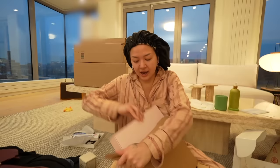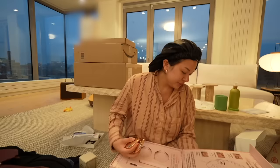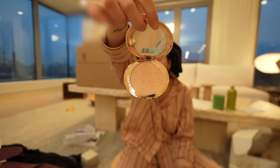So good. No, Charlotte Tilbury did not. Guys, they are iconic. Highlighter with some Charlotte Tilbury blushes. Y'all already know I'm about to eat this up. Wow. Literally such a slay. It's my dream to get a Charlotte Tilbury brand deal, by the way.